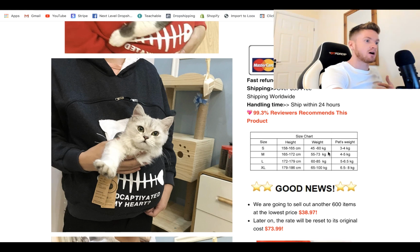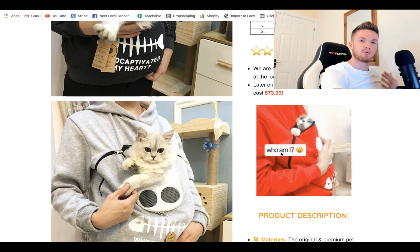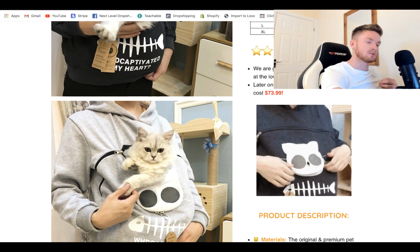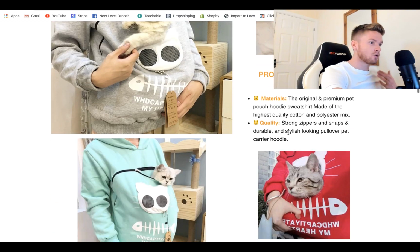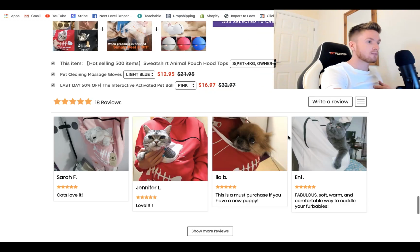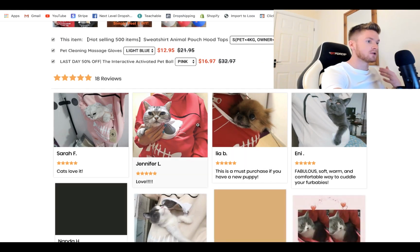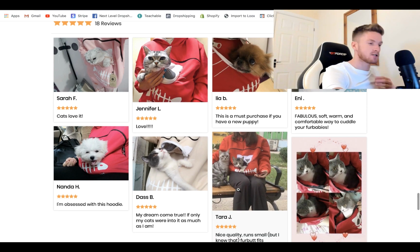Obviously a sizing chart here, which is really good. It's going to increase conversion rates because the customers know what they're going to get. GIFs here as well, like moving images. As I've said before, these work really well and help increase conversion rate massively. And then lots of short paragraphs and bullet points, really just talking about the product and how it adds value. And then down here, lots and lots of reviews with images, 5-star reviews. Again, this is going to massively increase your conversion rate.